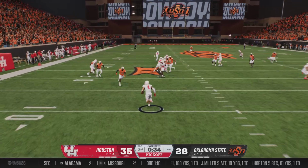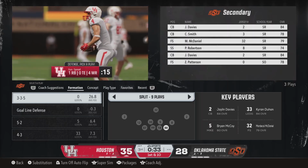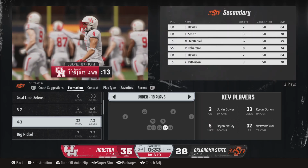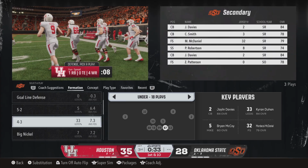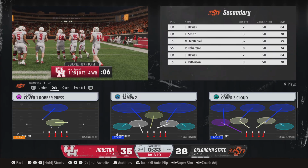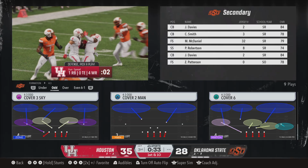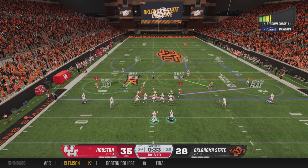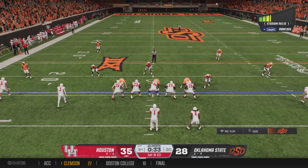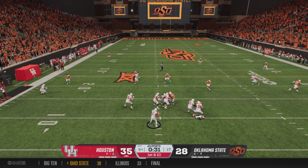And he takes this from inside the 5. The return is tackled down at 13. Houston sending the offense back onto the field. They just saw their lead cut in half, and now they'll try to answer. This drive will open from the 15. They'll start this drive going to the air.